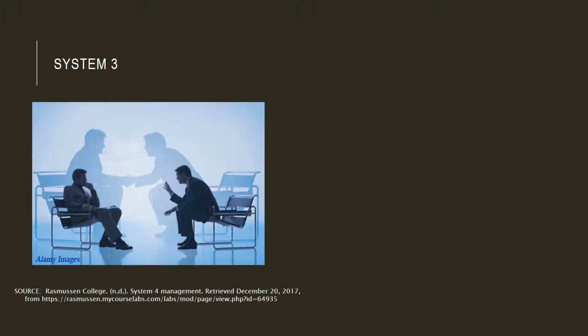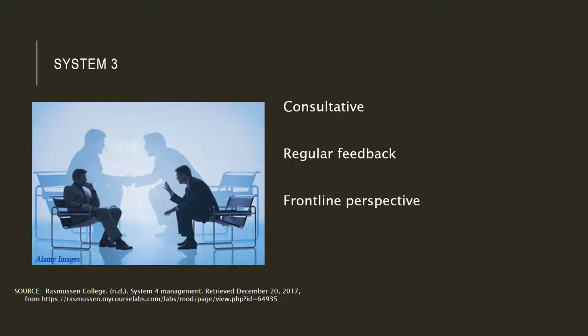In a System 3 environment, authority is consultative. This means leadership seeks input from employees on a regular basis. Management understands employees have a frontline perspective that is super valuable to the company. System 3 managers focus on recognizing and rewarding employees.